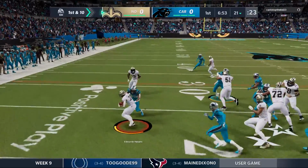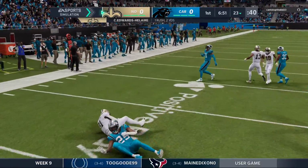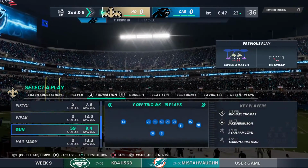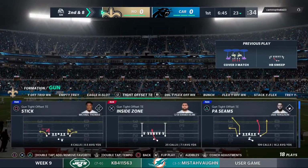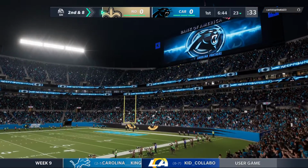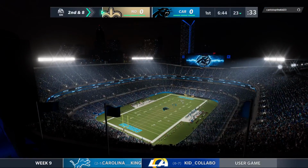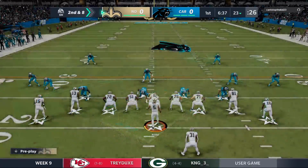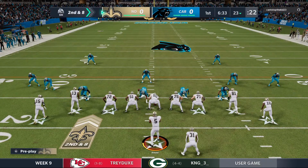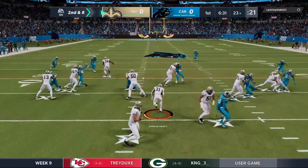For the first time with Clyde Edwards-Helaire. Only a couple for him there on the game's first play, and it's second down. Oh, that's a real nice job there by the defensive front. They just engaged and held their ground. But how about the guy who made the play? We often talk about whether they take a good first step or not. Many times you just don't take any step. Just get your feet moving, get your body going, and then once he made the read, he was able to make the play.